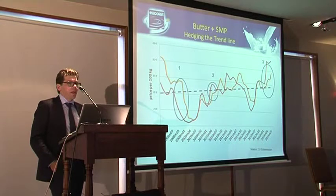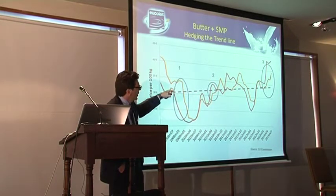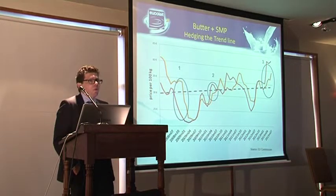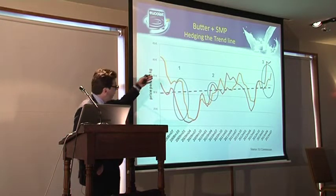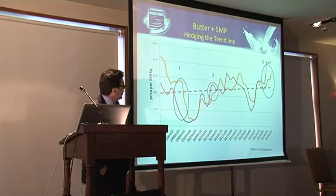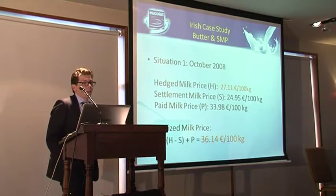Now, if I want to hedge the trend line, and again I want to repeat, the trend line is, I would not call it 100% the average, but somewhat of the average of what your butter skim milk powder price would be. Why do you trend that trend line? Very simple, because you have to use the futures to hedge, and the futures are skim milk powder and butter. And I compare that then with the price that was paid by the Irish dairy industry. I looked at specifically 3 periods where there is a big difference between what was paid and what the commodity price gave, and then look at what the effect would be on your milk price.